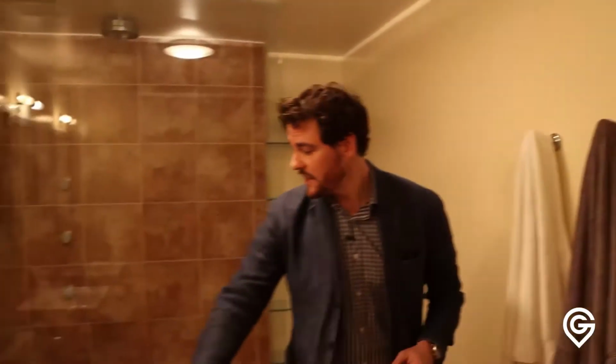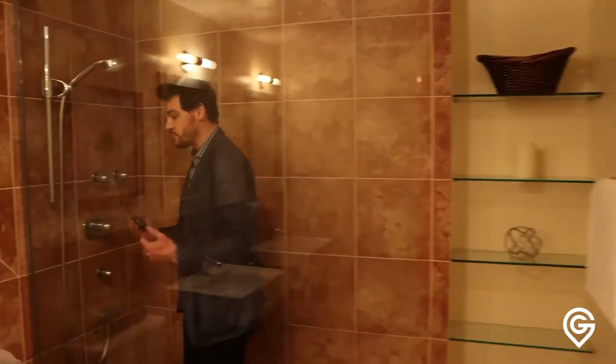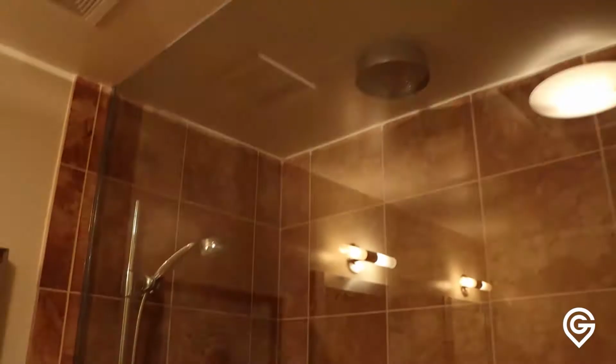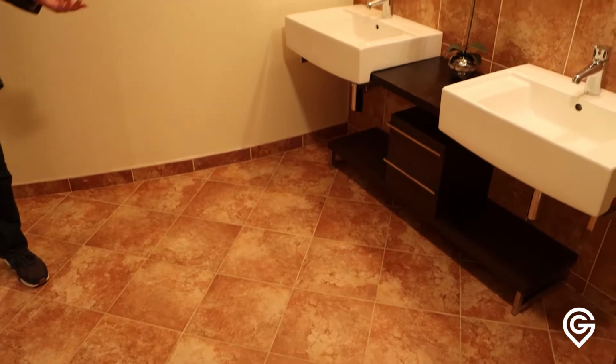So you have dual sinks right here, toilet right here. They didn't do a door on the shower on this side, which I actually really like. And you just walk in here, do what you need. Hand spray, top, body sprays this side. That's all you need. I think they redesigned this. No, I think it was always like this, come to think of it. I like showers where you come in this way. It's open, it makes more sense, there's good storage in here. Tile could use some updating. When they did this, this is what was in.